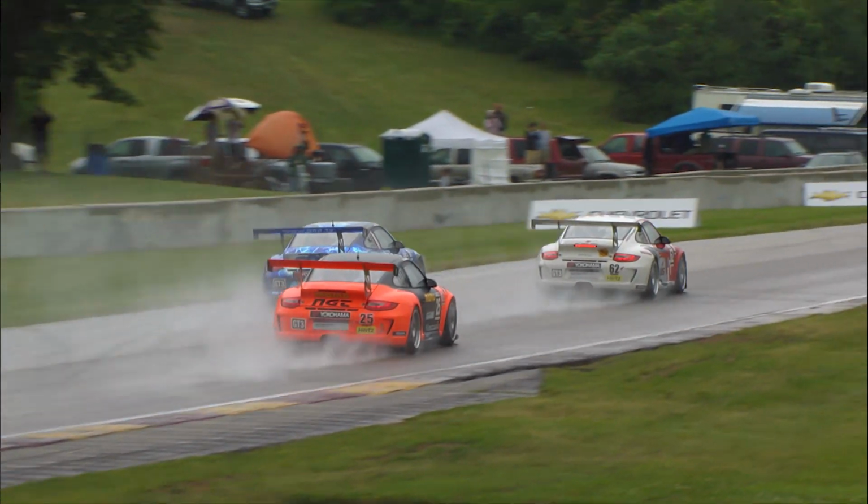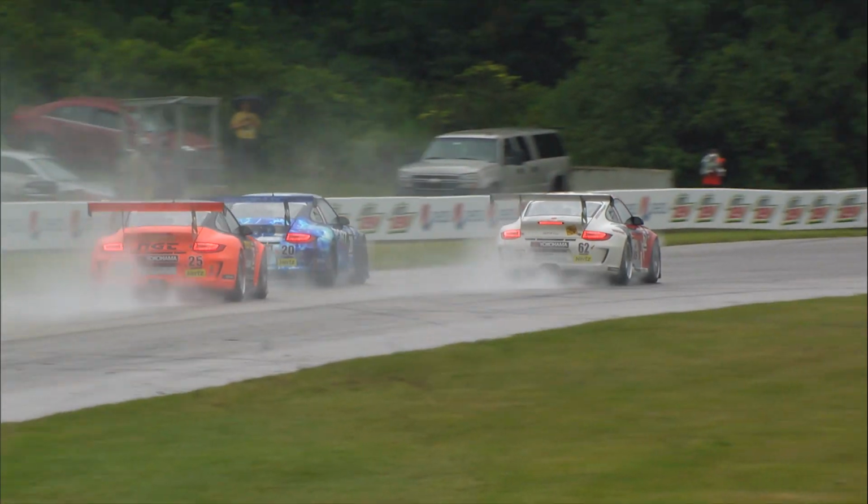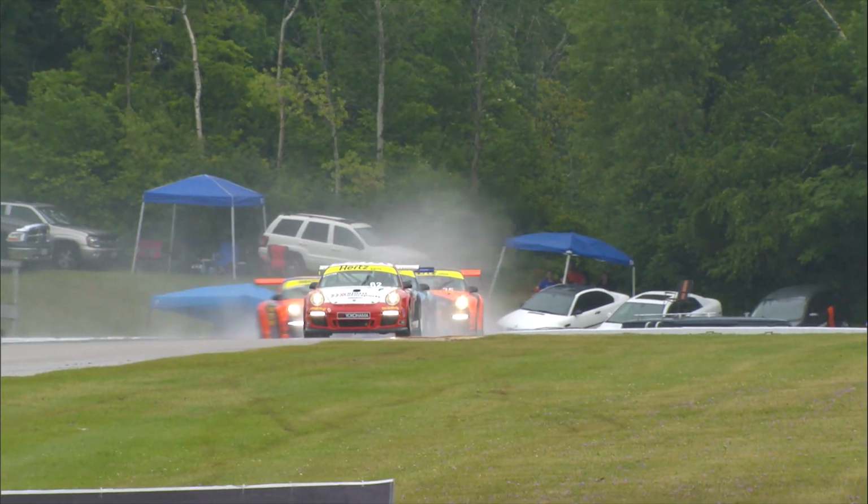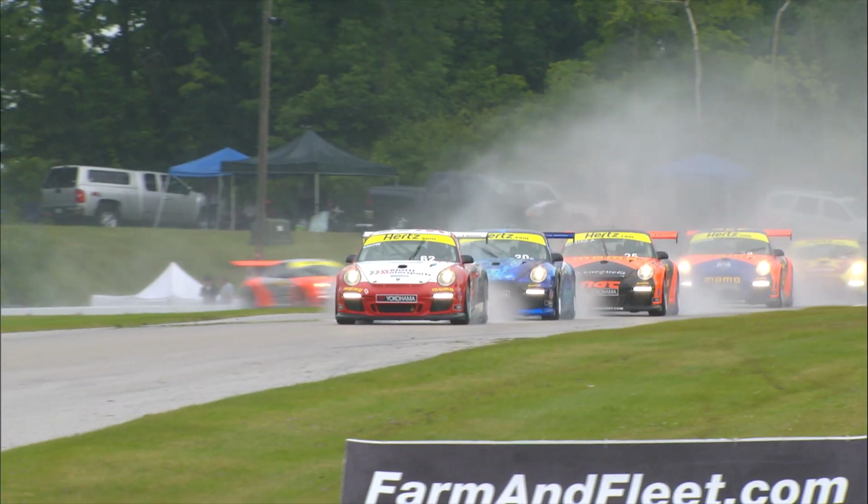Big sideways moment for the leader, and here comes Angel Benitez Jr. to join the party. Yeah, tremendous stuff. Madison Snow, they're really struggling to get on the throttle coming out of turn 6. The car steps sideways. Sloan Ury right there.